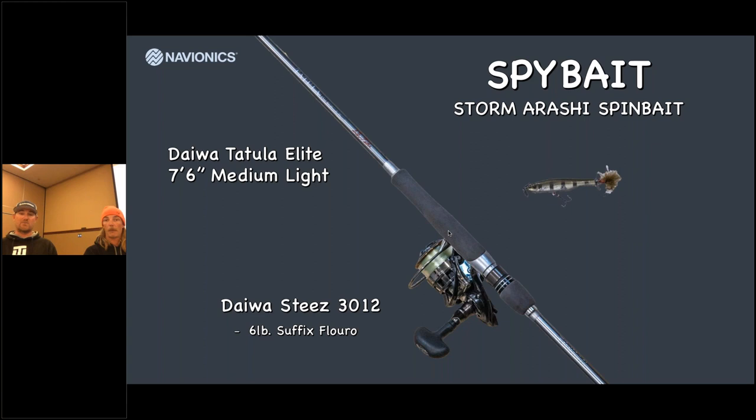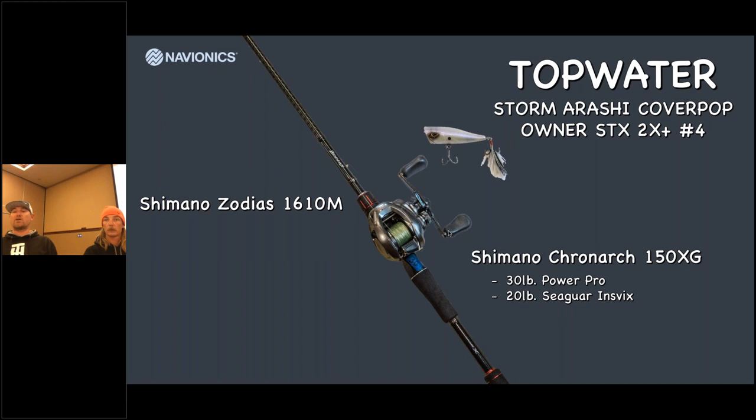Top water. We could have talked about top water on largies too, especially around shad lakes and stuff like that. For smallies, the top water is awesome over the top of grass. Again, places maybe you throw that spy bait, top water is going to shine. River systems, smallmouth just love to eat top water baits. They're always looking up. In this case, I'm throwing the Storm Arashi Cover Pop.